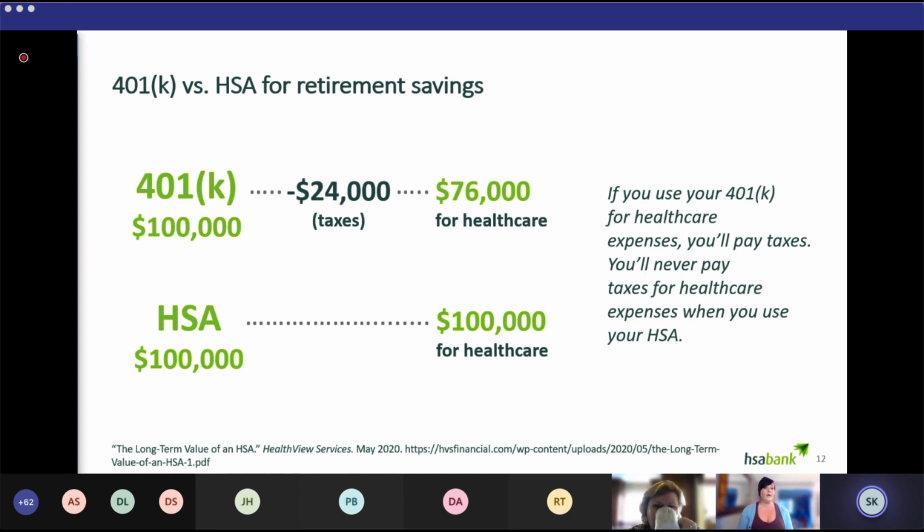Now, let's say you do have those $100,000 in both your IRA, 401k, or in your HSA when you retire, and you are one of those unique individuals that are completely healthy, have very minimum healthcare expenses, and you have $100,000 in your HSA.